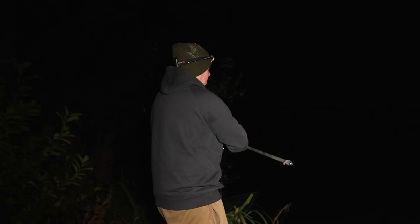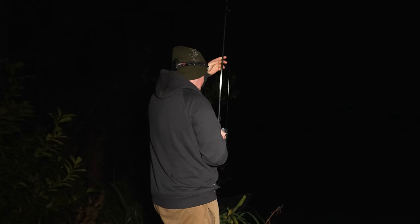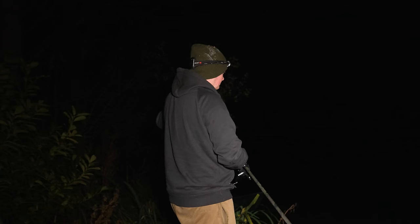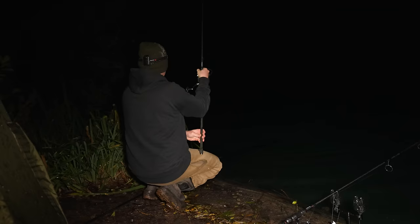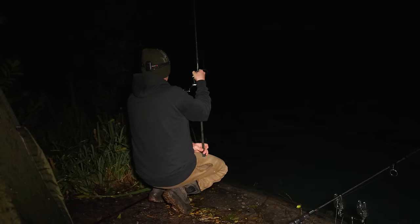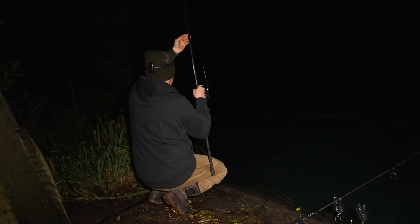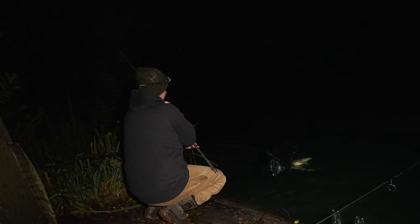Sometime in the early hours, and we've had a bite. Right, and the rod's just picked up tight and just started bursting off. He's quite close in now, he's just a small common. There we go.